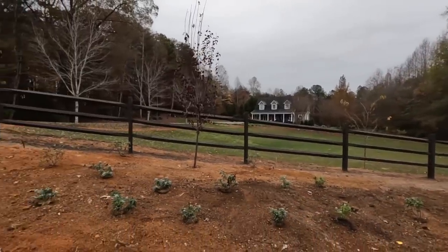But even just here we are in November, and the leaves are rapidly falling off the trees and things are dormant. It still looks so nice because we have some structure in these beds, and it is really fun to see how it is all turning out.